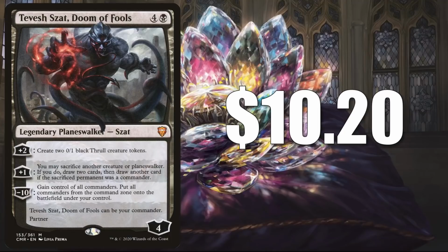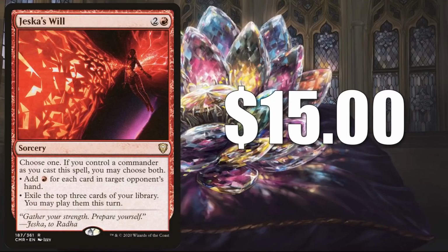Tevesh Zat Doom of Fools is next at $10.20, yet another partner. This is one of those planeswalkers that you can use as your commander if you choose to. This has seen increased play recently in some new commander builds. Exodus Auric Overlord / Awaken the Blood Avatar, Turgid God of Fright, and Beledros Witherbloom. Let's move on to red with Jessica's Will at $15.